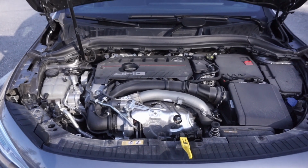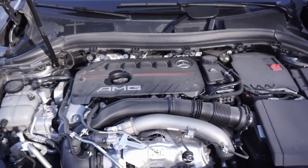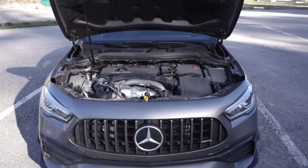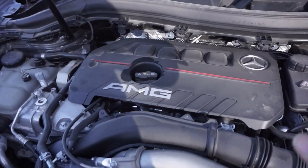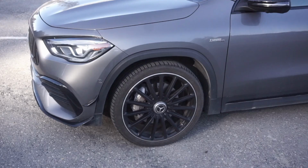So for those of you who are not aware, let's call it the base engine of this vehicle and the CLA and the A-Class is all actually made by the French automaker Renault. And then Mercedes and AMG, they do things and make it their own. Nothing against the French manufacturers, but over here in North America, we don't really get any of their vehicles, so I have no real comparison. Let me know what you think below in the comments, because I'm curious.